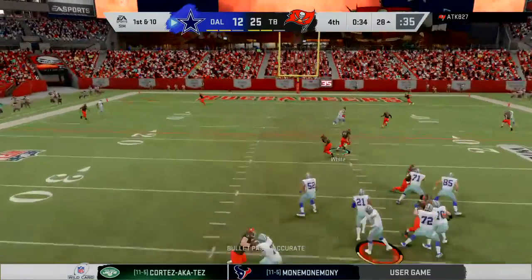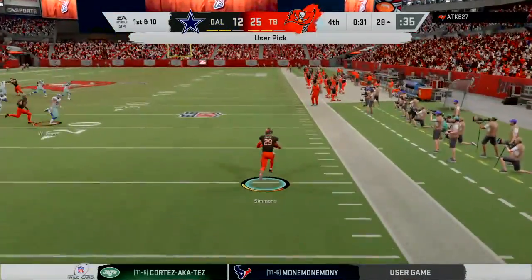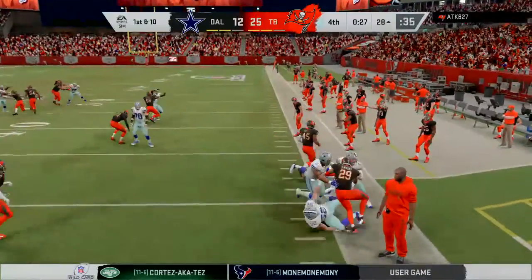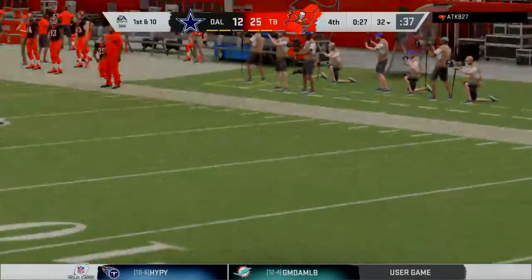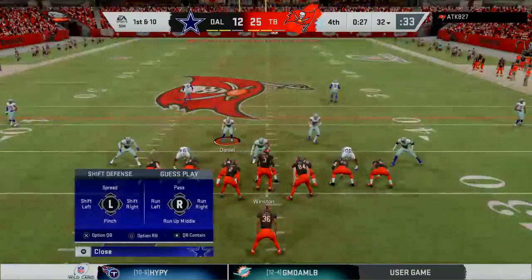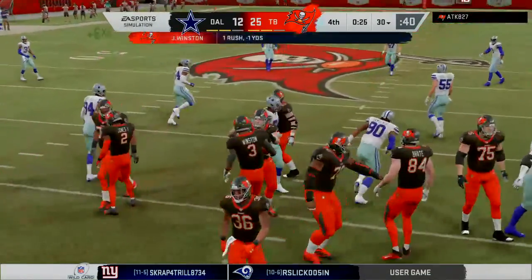Prescott. And this is intercepted, and that should do it. Picked off by Justin Simmons. Intended that time for Cooper. Obviously disappointing, but you had to go for broke here, down 2 scores. So that forced you to make some throws you definitely wouldn't want to make. And I think this interception is going to pretty much write an end to this one.